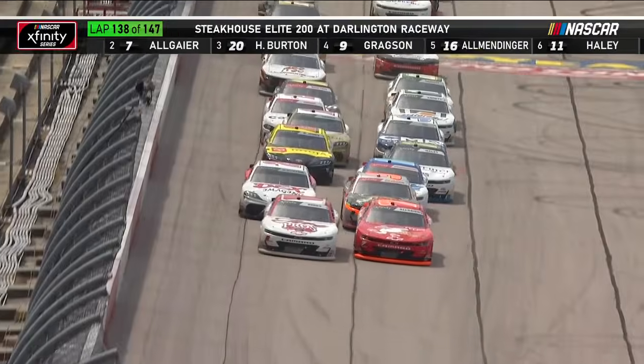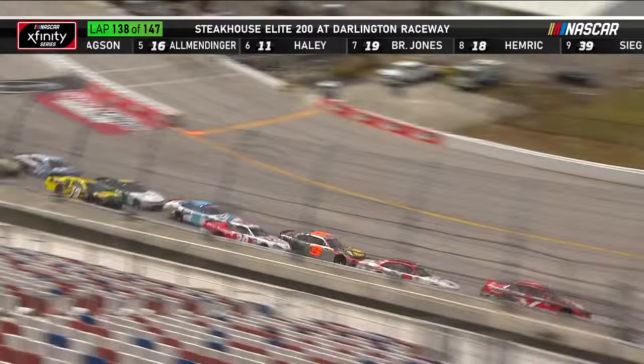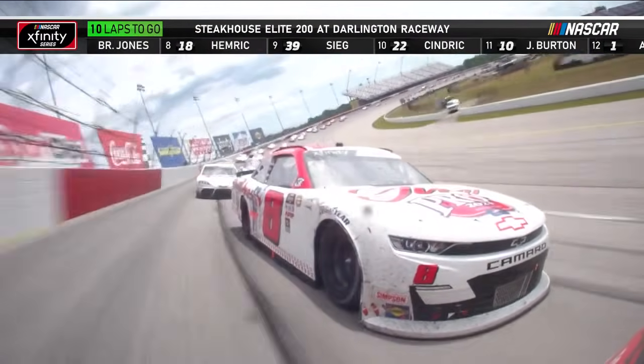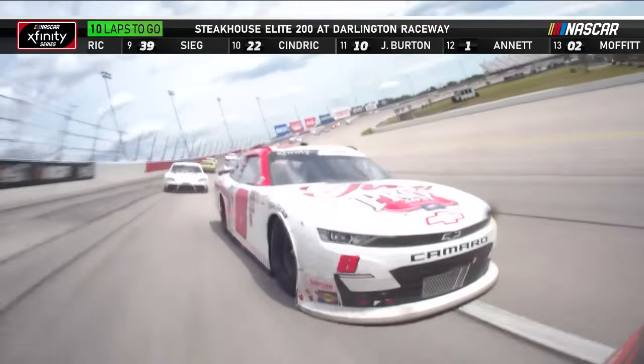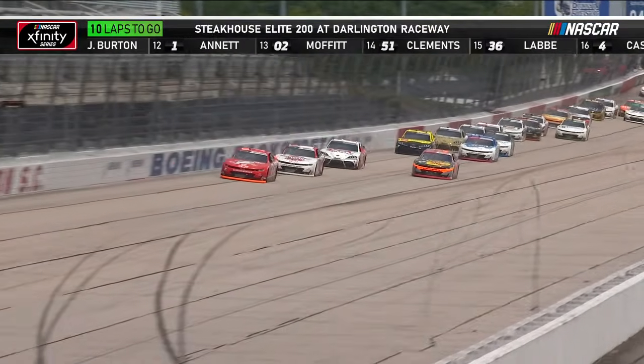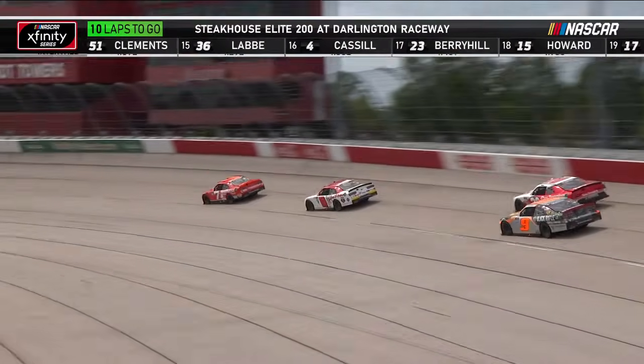Didn't Allgaier's spotter say don't take the bottom? And he took the bottom there. And he's going to get him here and make it work. I mean, the inside lane has paid huge dividends today. It has. Could we get a crossover? Yeah, Allgaier really had the perfect restart there to go ahead and clear him into 1. And first time he's been out front. Best that thing's probably been driving all day.